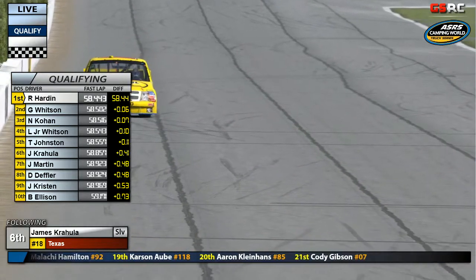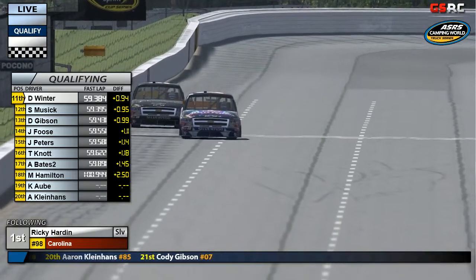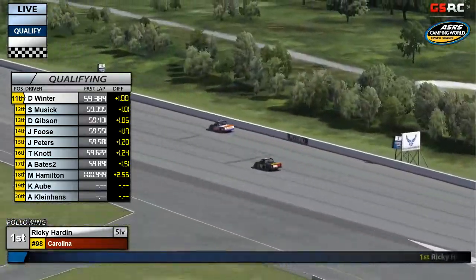At the moment, I noticed that Ricky Harden is topping the qualifying board, so he's doing really well here. He is also not in the top 10, but always when he does make an appearance, he is very good, so look out for him as well.